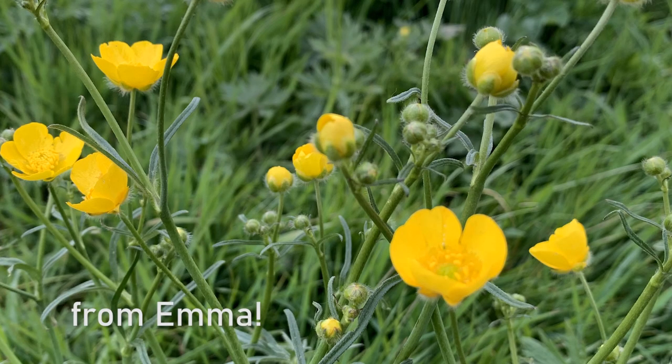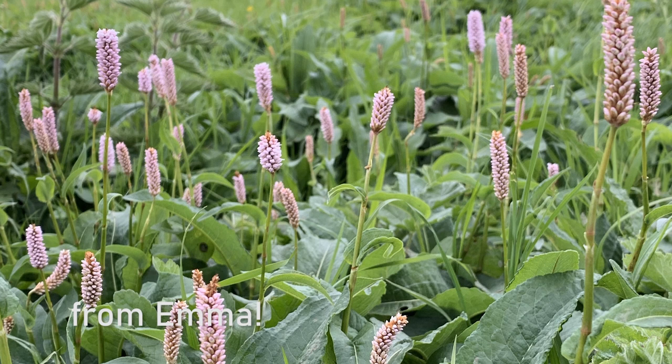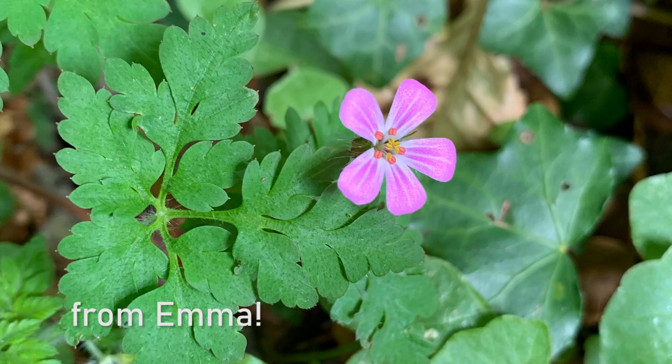And also some lovely other wildflowers. So we've got some buttercups here. This kind of bottle brush style plant is bistort, some sort of bistort. I'm presuming it's common bistort. I probably need to gaze at it with a wildflower book just to make sure it's not something else like amphibious bistort, slightly different. And also this lovely little pink flower. This is Herb Robert.